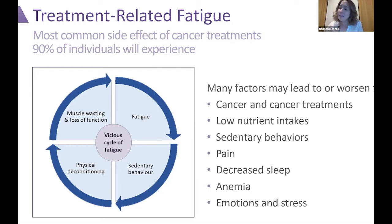And it's extremely common. But it's not something that we should just try to ignore and work through, because we know it leads to complications. If you look at this chart here, we find it's this vicious cycle. An individual is fatigued, so what do they do? They rest and take it easy, right? They become more sedentary.